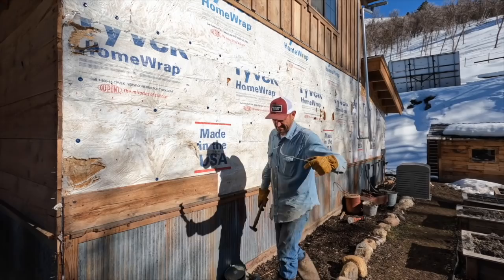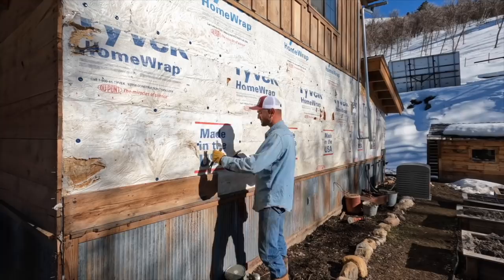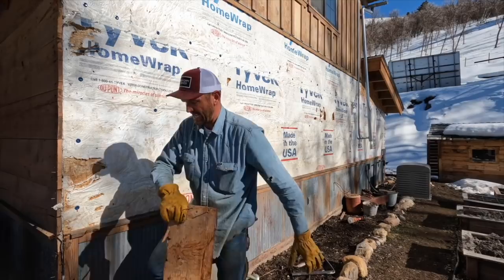That's what it sounds like when a ring shank nail lets loose. It's a miracle I've gotten as much off as I have without tearing it apart. It really is. Hallelujah.